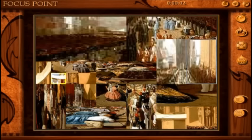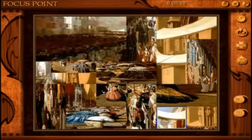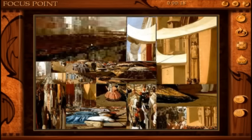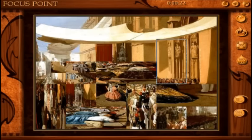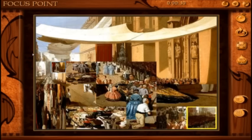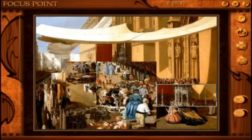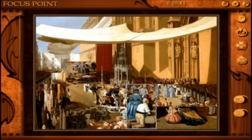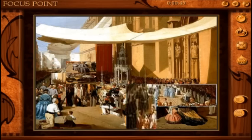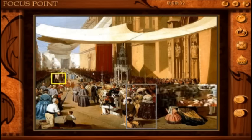Focus point. Ooh, this one's going to be interesting. No, that's not quite it. There we go. That works. This one, like I said, is probably more difficult than the other puzzles in Madrid, so it probably has the puzzle piece. I could back out and do the other ones, but it doesn't really matter. I can go there. There we go. No. Okay. Boom.